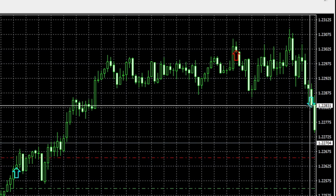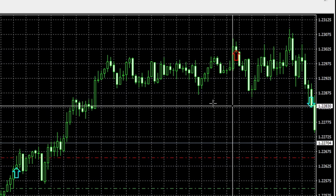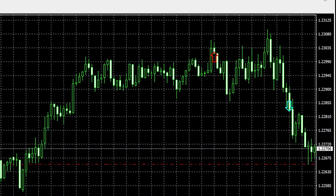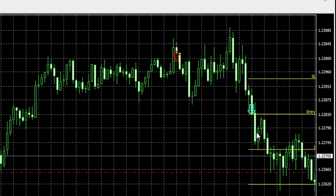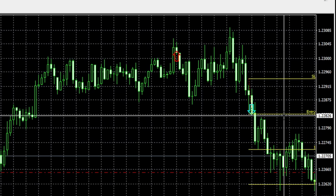So the candle closed below this support zone. So I took it as a signal for a sell trade and I entered. So let's use my Fibonacci 2 again. I entered the trade. So I probably set my stop loss somewhere around there. Can't remember exactly, but that's my guess. And I saw that it closed above my level 1, so I set it to break even.